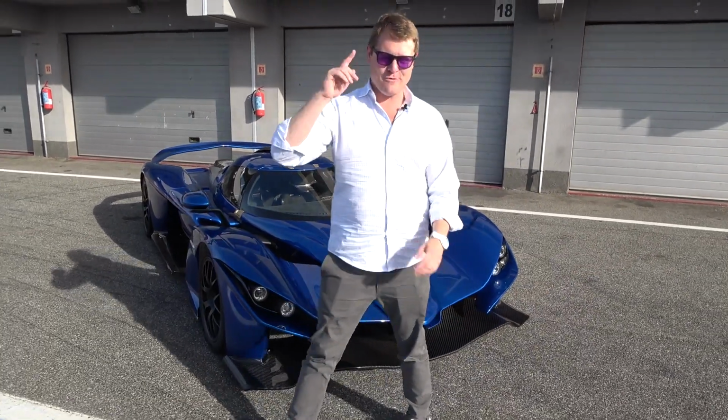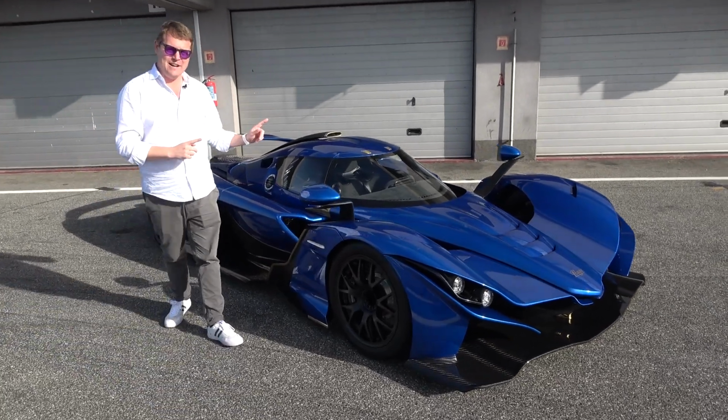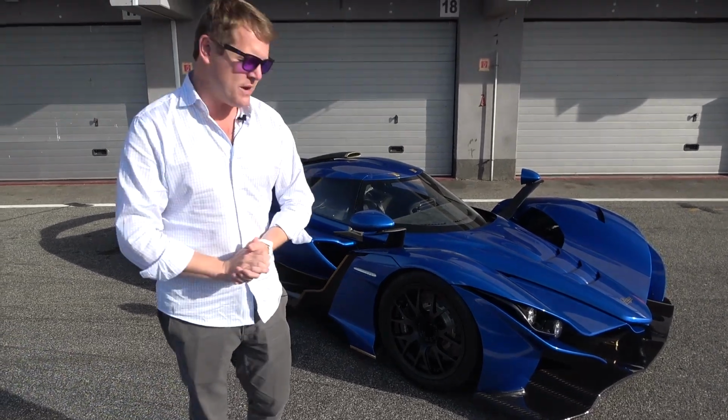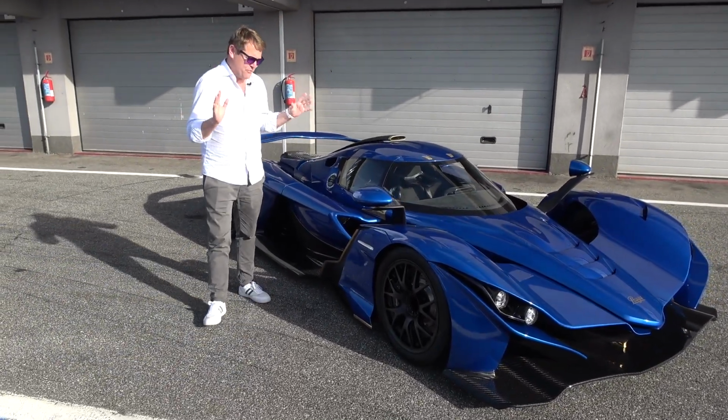Something incredibly exciting, a first look and a first drive in this, the brand new Praga Bohema. Now this is a road car, I'm going to emphasize that again, a street legal car that weighs under 1,000 kilos, has 700 brake horsepower from the 3.8 litre twin turbocharged V6 and has some extraordinary headline facts and figures.